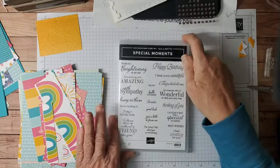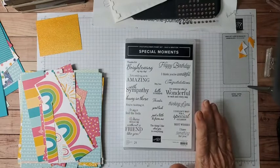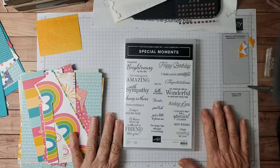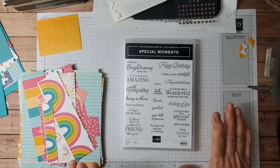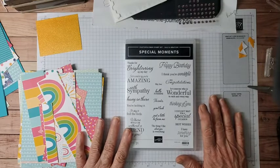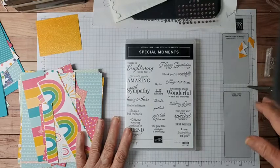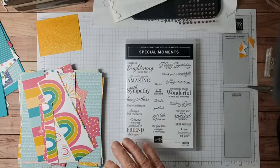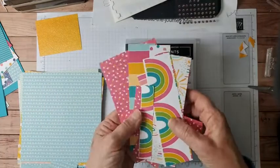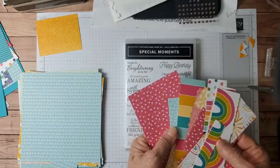That's fine. So we're going to use Special Moments. I just keep telling you how much I love this set. It's really got everything you could ever need especially if you're a beginning card maker. This one is perfect. I'm not sure if I said welcome, Karen, but thanks, Karen, for joining us. And then I have the Sunshine and Rainbows paper, and we're just going to mix and match these.